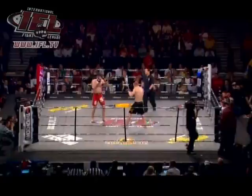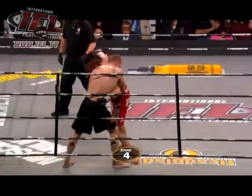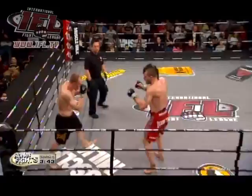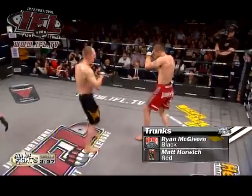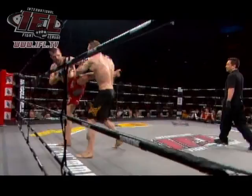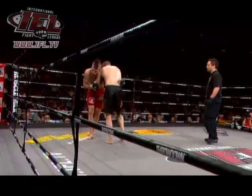As we go to the fourth round, Horwich is going to come out and swing. Punches by McGivern, countering with that though. Right away, moving to the right, very smart. And another. He keeps on. It's crazy, the pace. After all this pushing and wearing your arms down, to still keep punching like that.